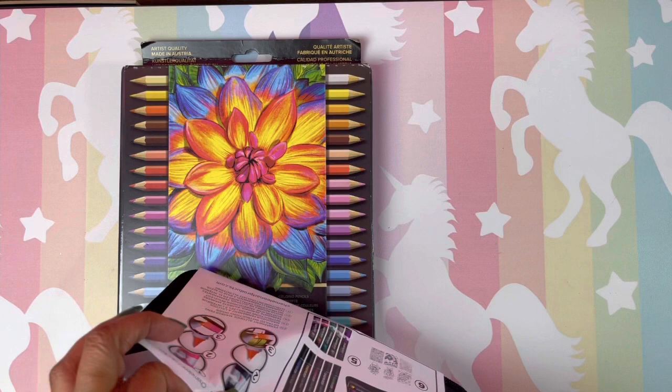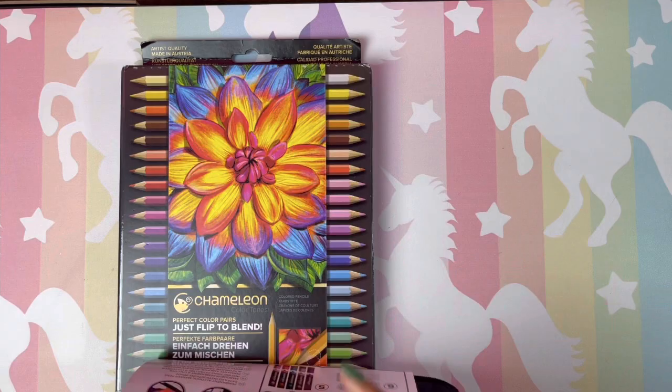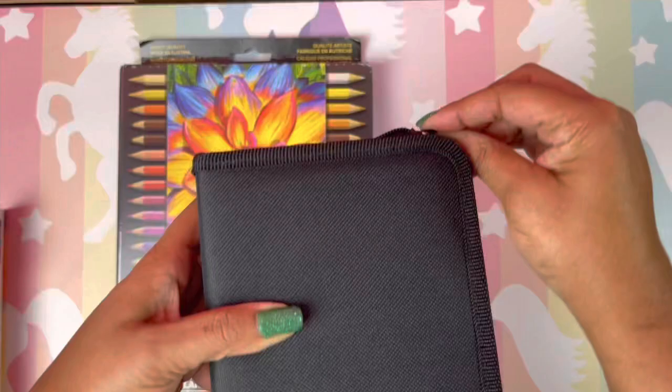Uh-oh. I don't really want to tear the paper too much. All right. I've been wanting to try these for so long.